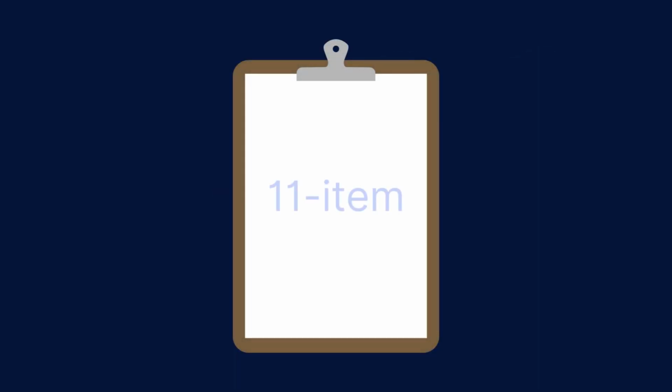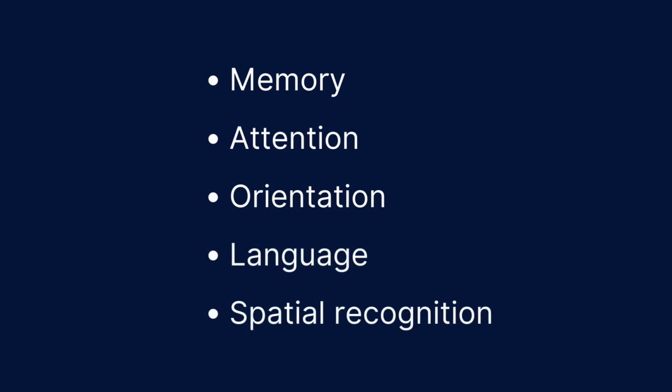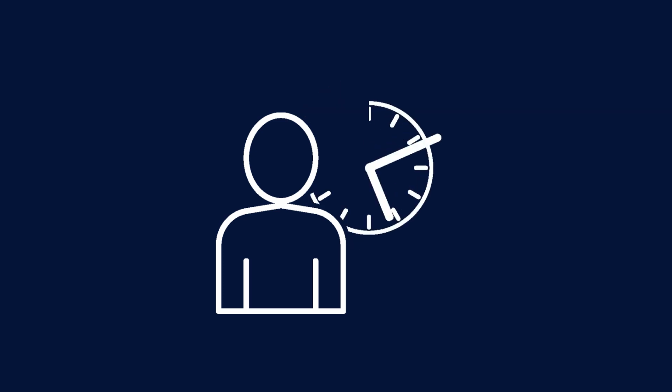This test comes in the form of an 11-item questionnaire, and it covers different facets of a person's cognition such as memory, attention, orientation, language, and spatial recognition. This is in addition to many others. The test is super easy to use and only takes around 10 to 15 minutes to complete.